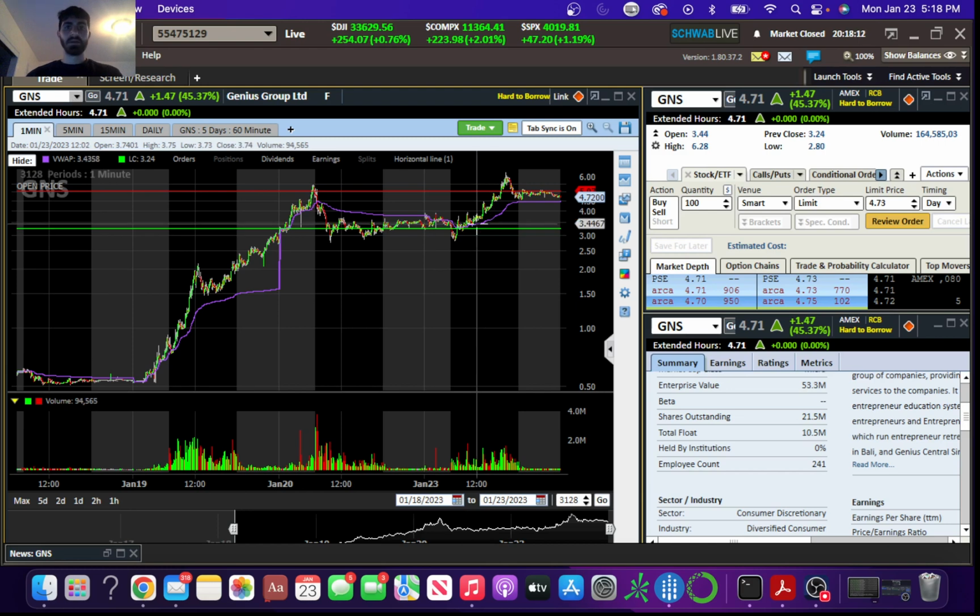But yeah, nonetheless, this is a nice setup. I did miss it. I hesitated here, but getting it on a dip buy, red to green move, high day break, that could have been a pretty good entry.